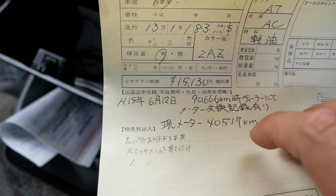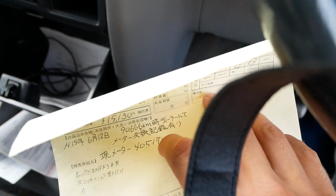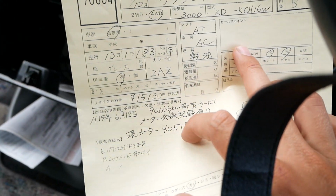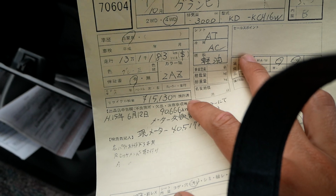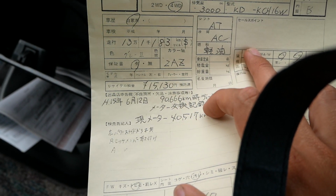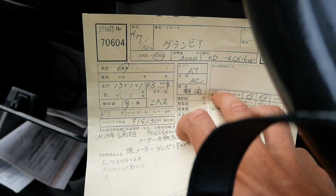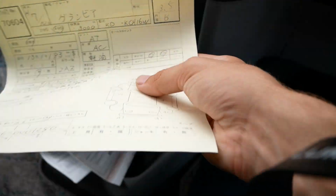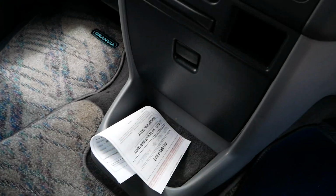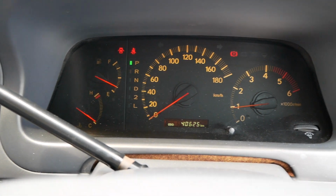90,666 kilometers. That's about the mileage where the cluster must have been changed out. You can see it says 40,625 kilometers there. So that's the current reading when this went to auction was 40,517. So add these two together when it was swapped, and the new one must have started at 0. Then add those together, you get 131,000 kilometers. So you can use this to kind of track exactly when it was swapped, plus your current mileage to figure it out. So it's around 82,000 miles. So there is a discrepancy, but it's all tracked, and we do know the actual mileage of this van.